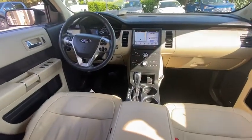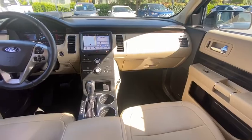keyless entry. If you like it online, you'll love it in your driveway. Take it for a spin today.